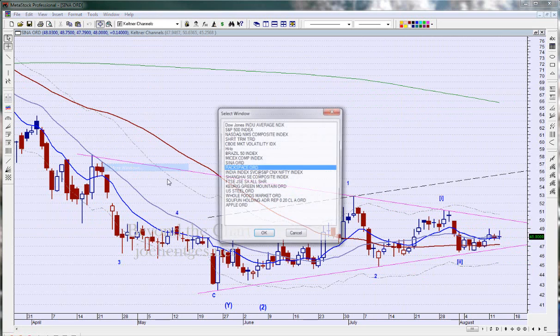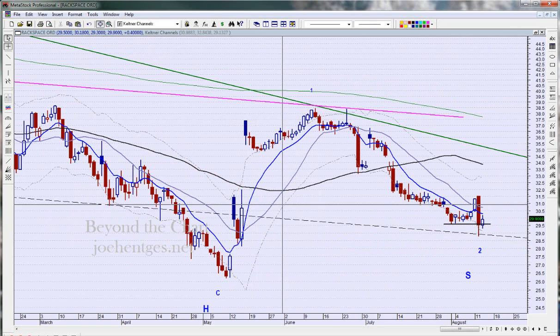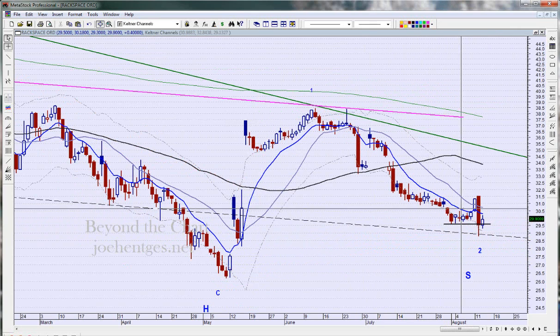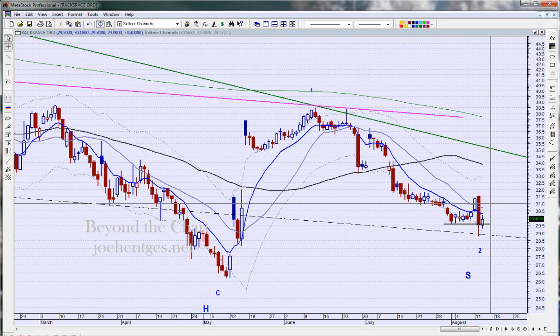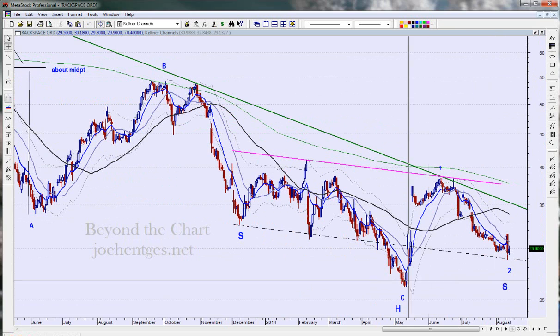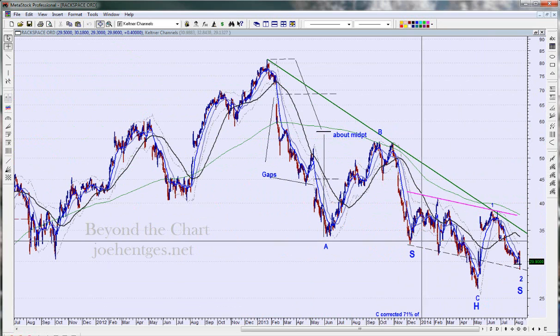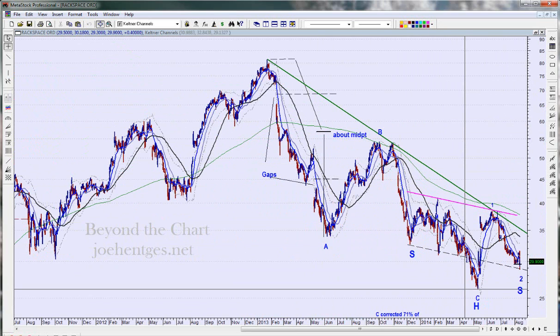And then last but not least is Rackspace. Okay, this is something different. Normally I like to go with the trend, short-term trend, but this was intriguing to me. This is a counter trend play, okay? Because I think we've come all the way down here. I'll zoom back in. And I think we've done our correction.